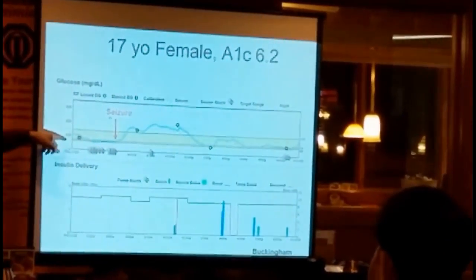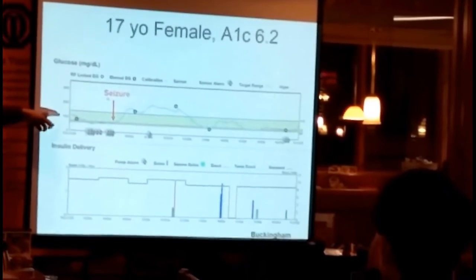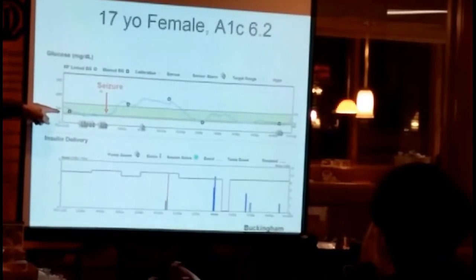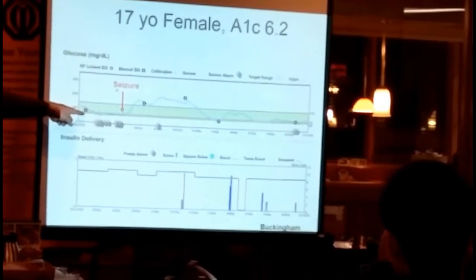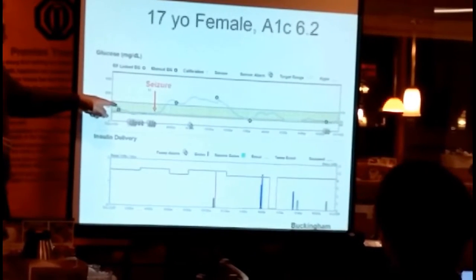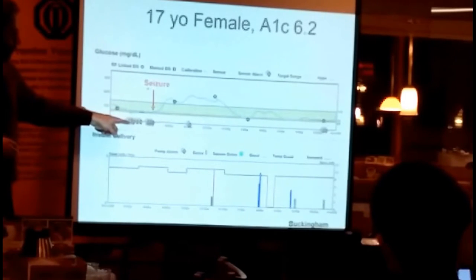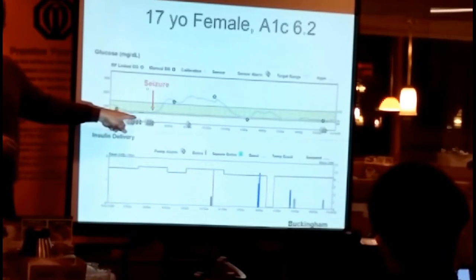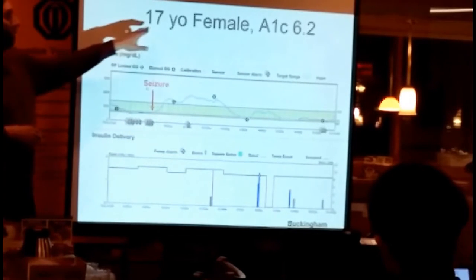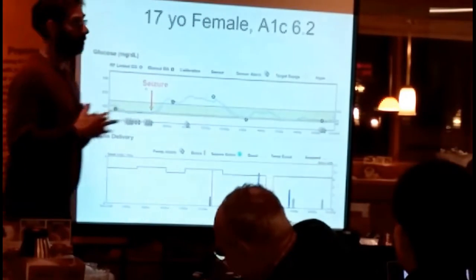This is a continuous glucose monitor tracing, and let me just orient you to it. This has the sensor glucose level. Here's 100, this line is 60. What this shows is this person had a blood sugar, and all of a sudden it got low. This represents alarms that were going off. And this person got low, and they slept through those alarms going off. This was a 17-year-old. Back to your question, at a 6.2.